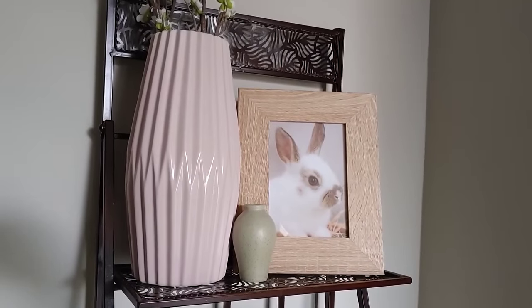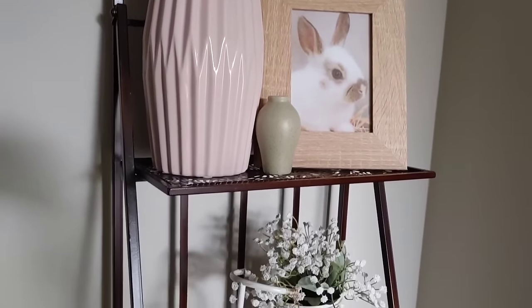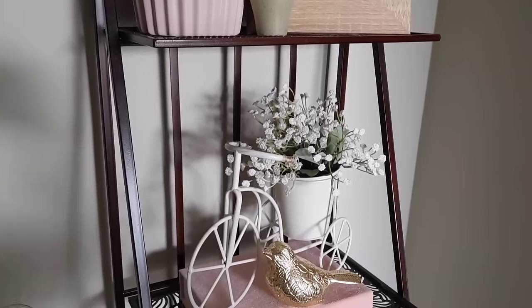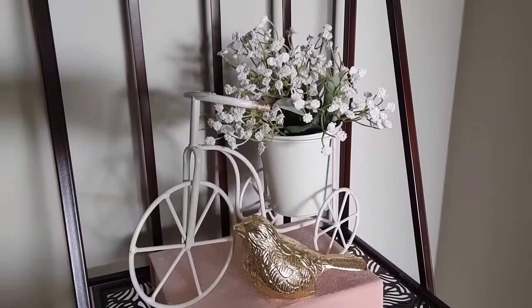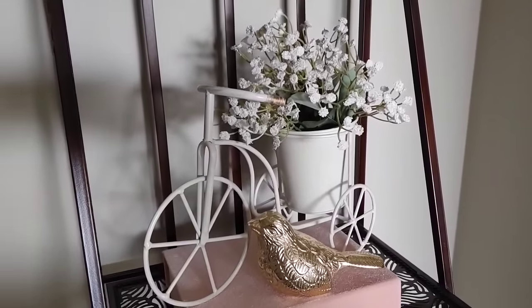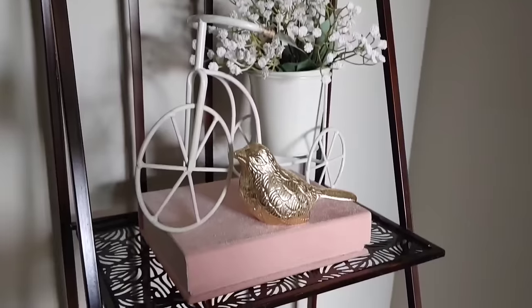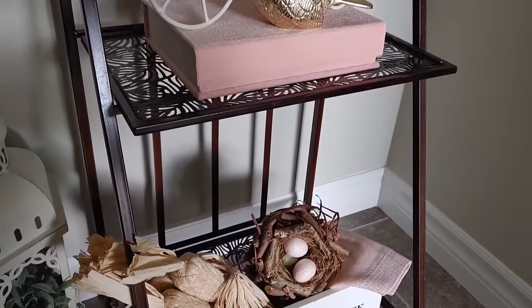I took a card from the dollar store and framed it with this really cute bunny in it. And then on the second shelf here, I had this really cute bike from Michael's and this adorable little gold bird I did get this year in a set of two. I think it's a perfect little whimsical touch. I really am loving all the soft pinks this spring. I think it's so beautiful.